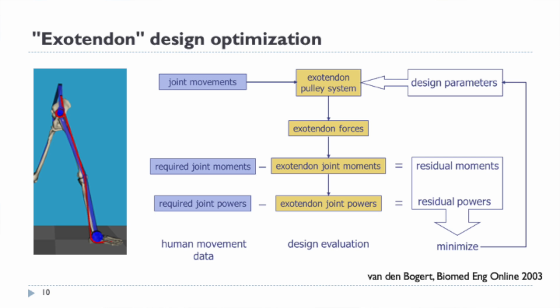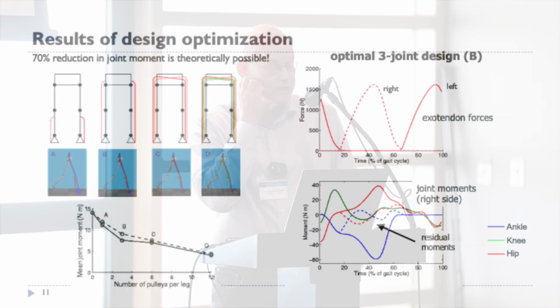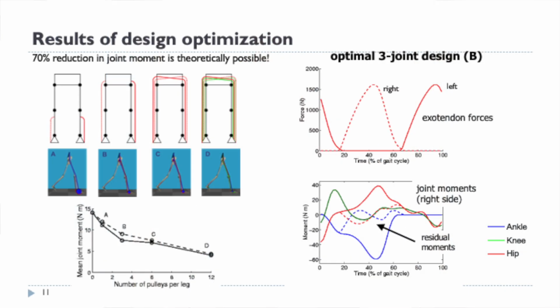So you could say, let's subtract the moments generated by the structures from what's required, and then there's the residual. And we want to do as much as possible with those structures, so we want to minimize the residuals. And you can do that for joint powers as well. So I published that in 2003, and I came up with an optimal design, actually a series of optimal designs, which showed that you could get about 70% reduction in joint moment by just helping people with these elastic structures.